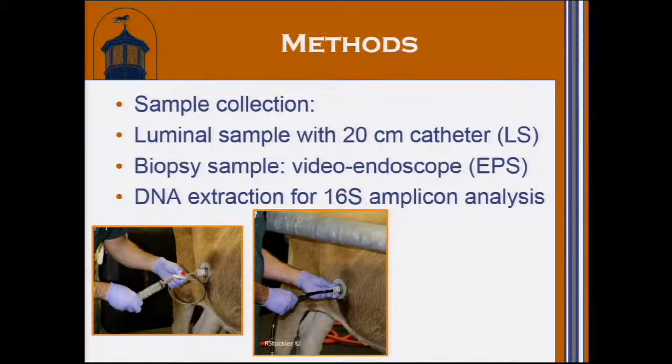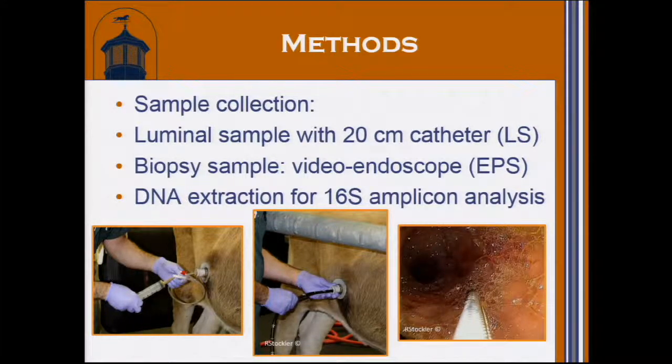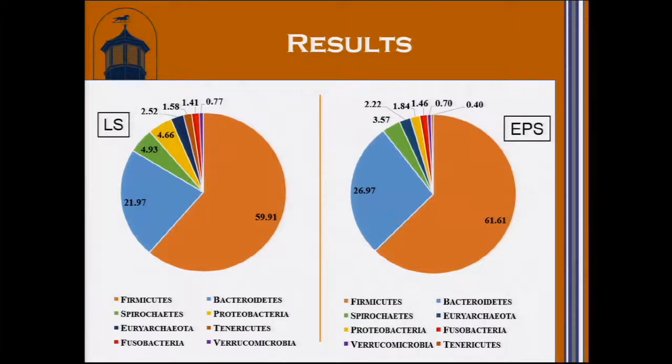Okay. The other sample was collected via video endoscope. So inserting the video endoscope down into the ileum, and then we can take a surgical biopsy of that ileal epimural surface to see if those populations between the lumen and the epimural surface are different or if they are the same. So all these samples were taken in triplicate at each time point, and then immediately the DNA was collected, the DNA was extracted, and then sent for deep sequencing for analysis.